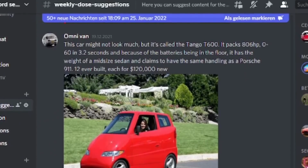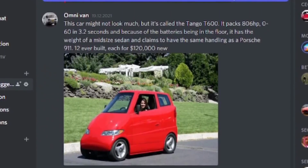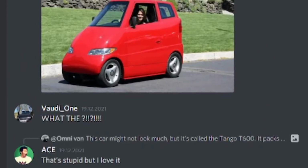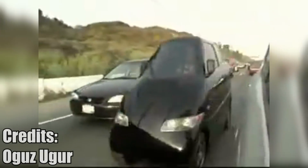When I first saw a member on my Discord server claiming that this thing can hit 0 to 60 miles per hour in just 3.2 seconds, I thought he was joking. But as it turns out, it's true. This is the Tango T600, a very narrow electric sports car. It came with 4 engines and the manufacturer claimed it produced 800 horsepower.